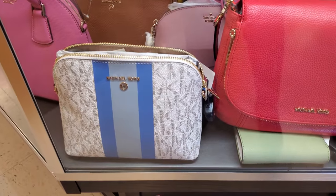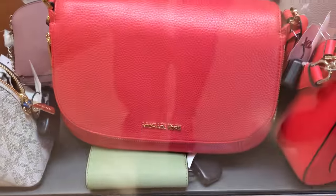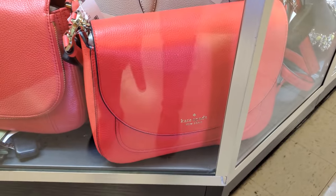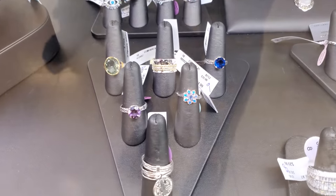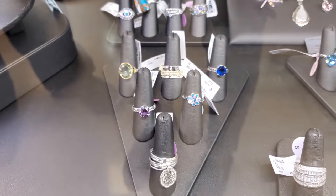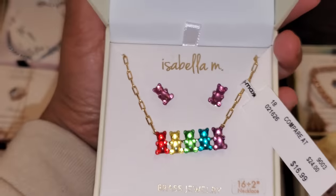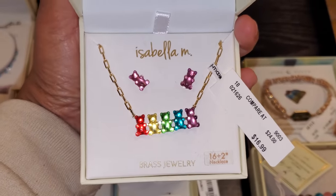We've seen this Michael Kors. Actually, this one looks like a mini crossbody. They had a large tote before. Now they have this really nice color. Oh, and here's a Kate Spade. They look so similar, but the name, right? Here's Kate Spade, and then here's Michael Kors. Some of these rings are cute. I like this flower looking one in the back. So really interesting. It looks like Betsey Johnson, right, you guys? But it's not. It's Isabella. $17.